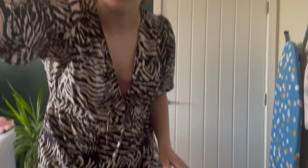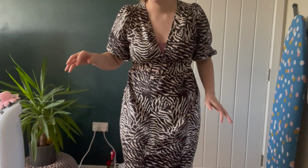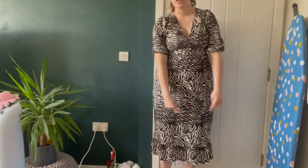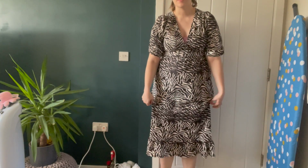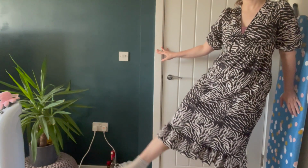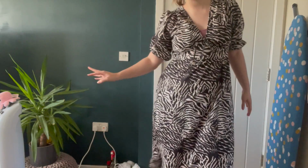Because I'm a pear shape, I find that if something's cut off down here, it makes my hips look even bigger. Whereas when it cuts off up here and it falls, I find that it looks nicer. Let me see if I can angle this down. Oh, can you see? Oh yes, you can just about see. If I go back, go on my tippy toes, there's a ruffle down at the bottom there. You see that little ruffle? So it cuts off about, I mean, there's my foot, mid shin length.